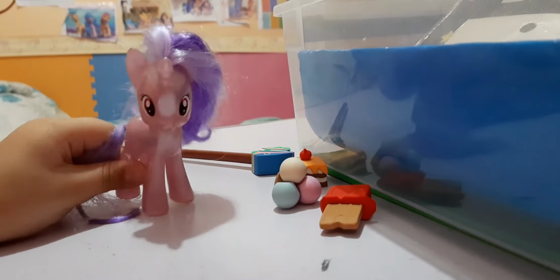Anyway, we also have these pens with eraser thingies. This is how big the pens are. And there's a fish in it, and it's kind of disgusting, but it's pretty nice.